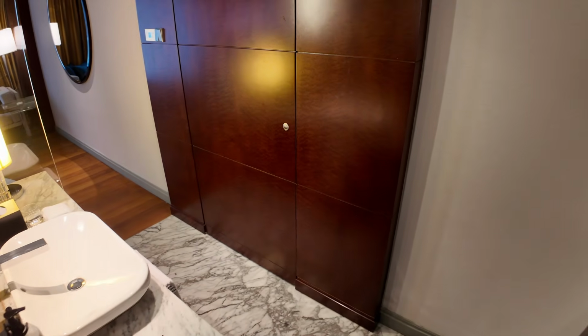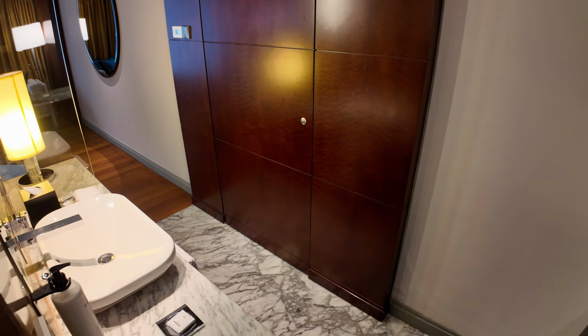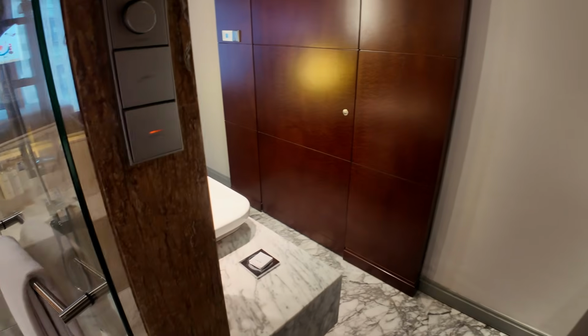It appears this might be a connecting room. There is a door there, I assume, to the room next door, which is negative or positive, depending on what your needs are. Clearly the bathroom area can be closed off.